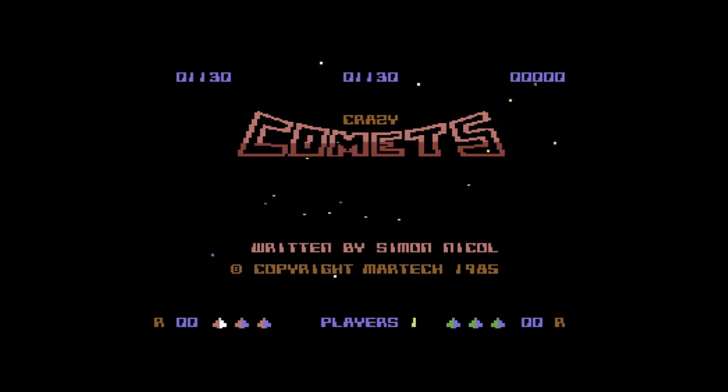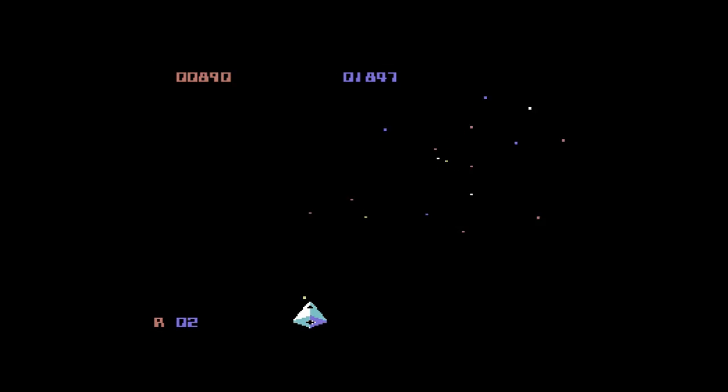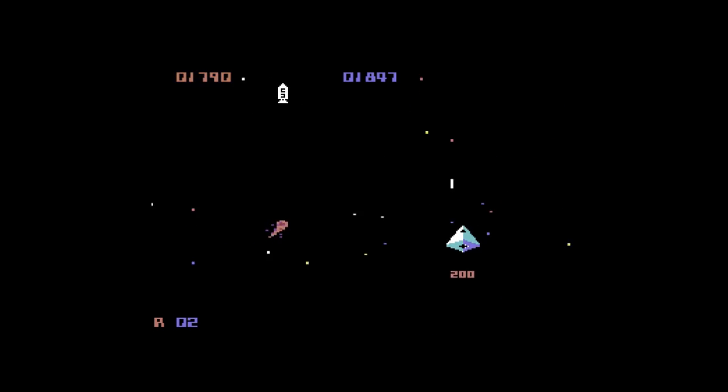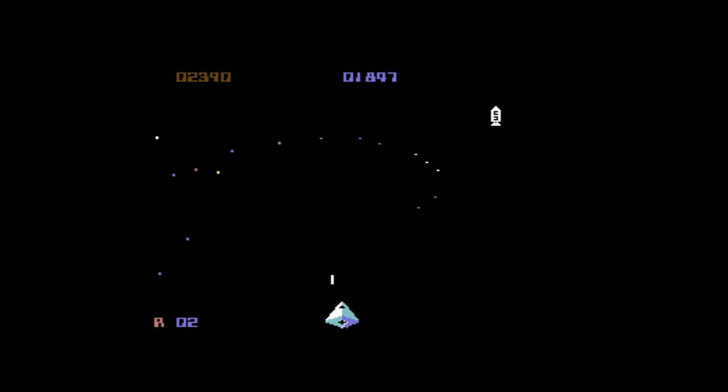Now, for the Commodore 64, a system I never see games for in person, I picked up a couple of awesome games. The first one is Crazy Comets. Now, this is an awesome looking space shooter game. Really takes advantage of what the Commodore 64 can do. You get a very cool, almost 3D perspective with the comets flying towards your spaceship as you shoot them down. Really awesome looking game. Crazy Comets for the Commodore 64.